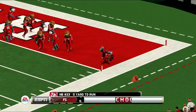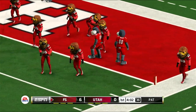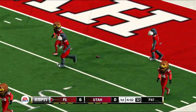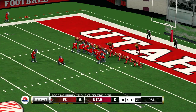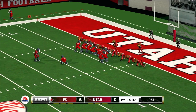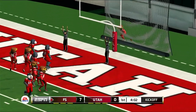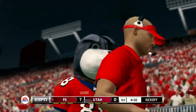Easy. Here's the pitch, and now he's got the corner. He splits the uprights with the extra point. A five-play, 33-yard drive, and they come away with 7 points.